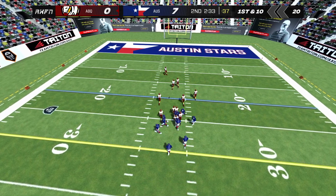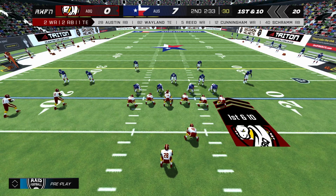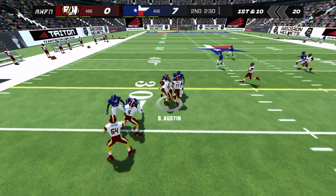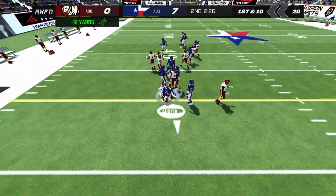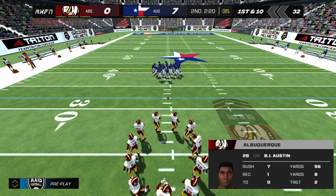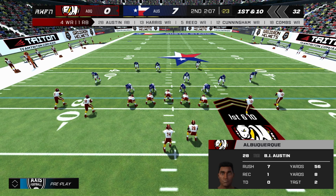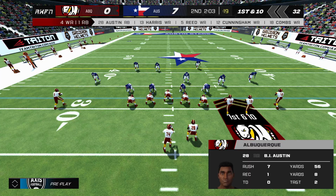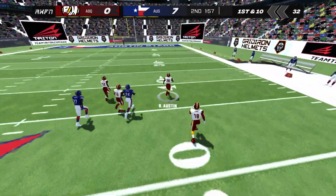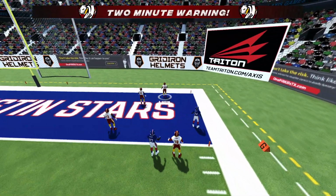The away team has a great opportunity to get back out in front of this ball game on this drive. The pitch is taken by number 28. Excellent footwork on that run to pick up the first down. The offense comes out in a 4-receiver set. Dodges the defender. He steps in for 6.